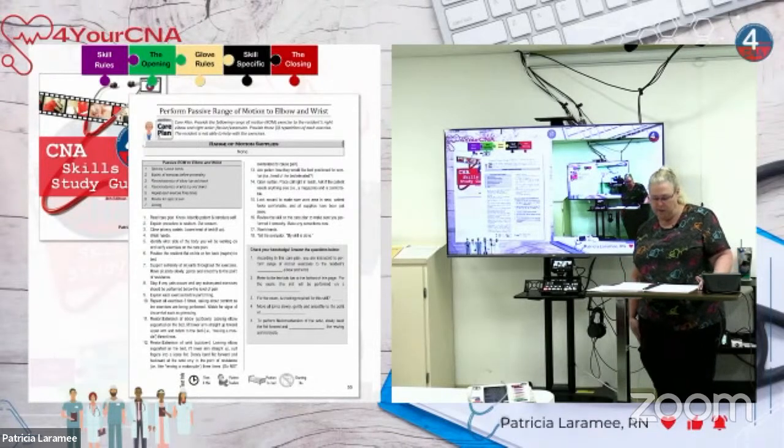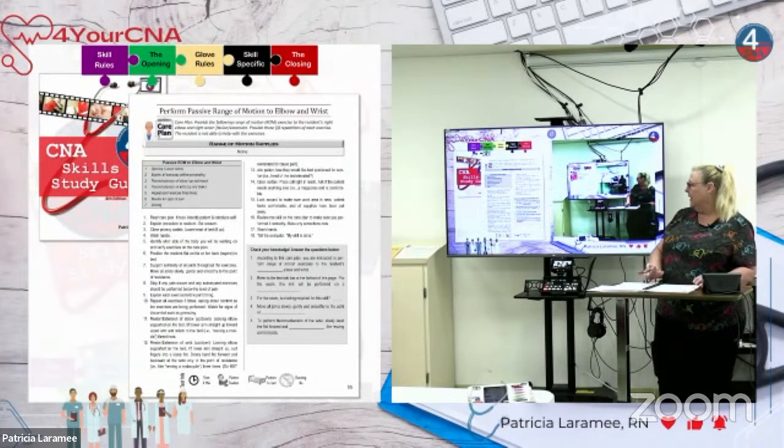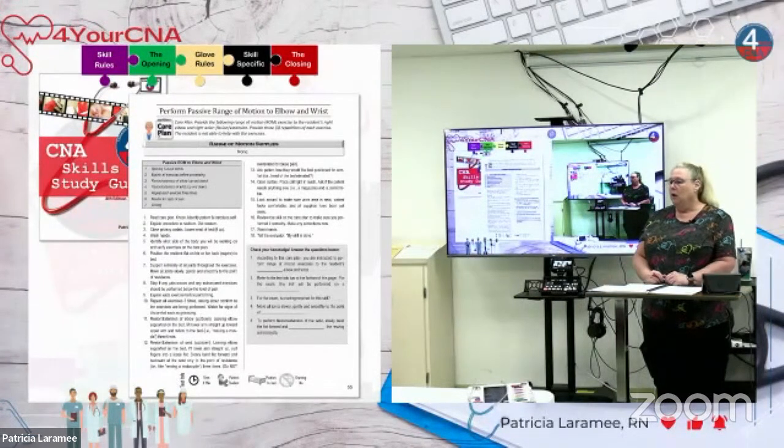All right. So do you remember range of motion shoulder that we learned on Wednesday? You guys remember that range of motion shoulder? Well, this skill, range of motion, elbow and wrist, is very, very similar, just a different body part. So if you remember what we learned on Wednesday, flexion extension was up, down, abduction, adduction was side to side, and rotation was around.